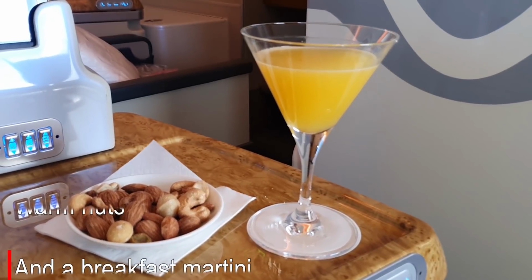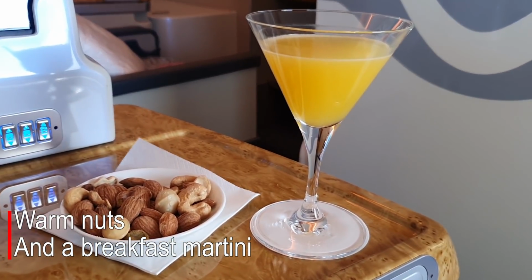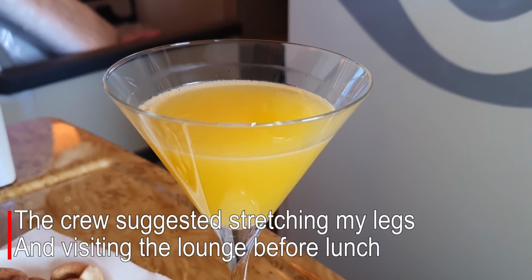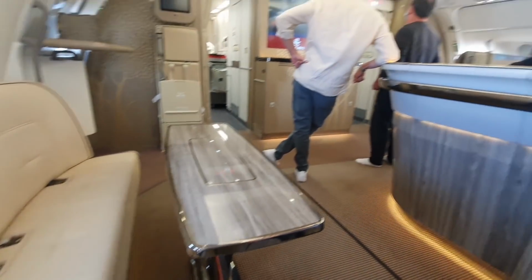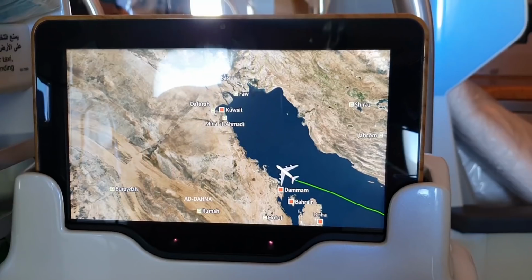I started off with a breakfast martini. This was served with warm nuts. On this flight, the crew really couldn't do enough. They went the extra mile, suggesting dishes to try, offering cocktails, and even a trip to the bar throughout the flight. It was really amazing seeing the difference compared to the night flight I'd had into Dubai.